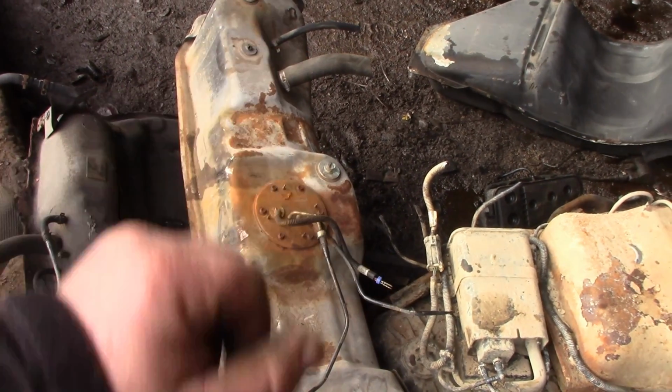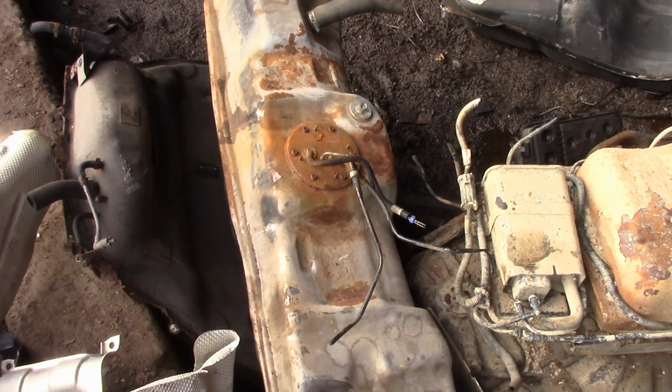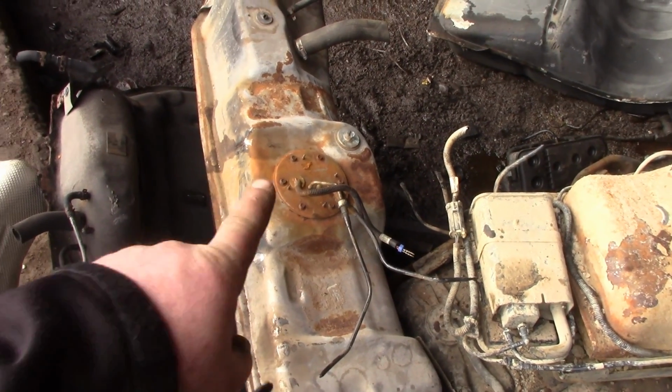What PSI that is, I don't know. What is that out of? I'm really not sure. But that will run a Toyota Camry, I can tell you that.